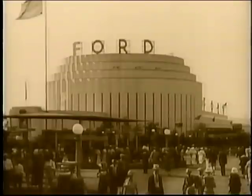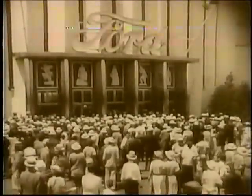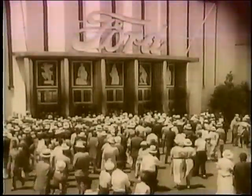The Ford Exposition covers an 11-acre tract along the shores of Lake Michigan. It is surrounded by landscape gardens, from which the tall white walls of the building rise in striking contrast. It can be seen from almost any point in the fairground.